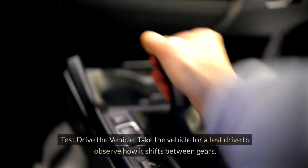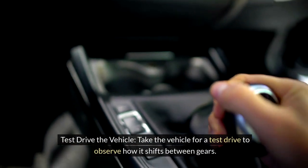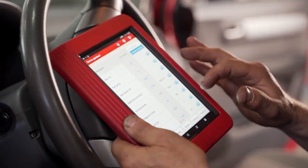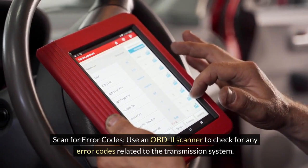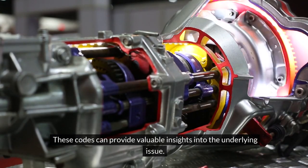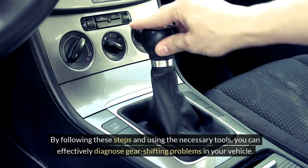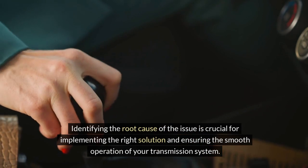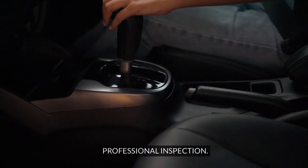4. Test drive the vehicle. Take the vehicle for a test drive to observe how it shifts between gears. Note any delays, grinding noises, or difficulty in shifting. 5. Scan for error codes. Use an OBD2 scanner to check for any error codes related to the transmission system. These codes can provide valuable insights into the underlying issue. By following these steps and using the necessary tools, you can effectively diagnose gear shifting problems in your vehicle. Identifying the root cause of the issue is crucial for implementing the right solution and ensuring the smooth operation of your transmission system. Professional inspection.